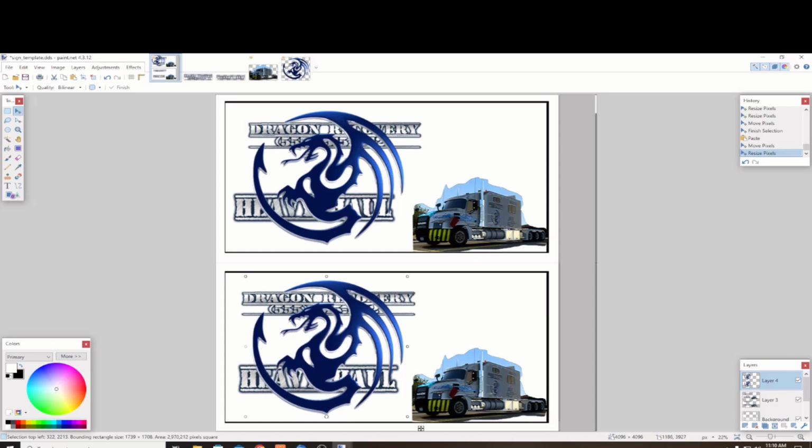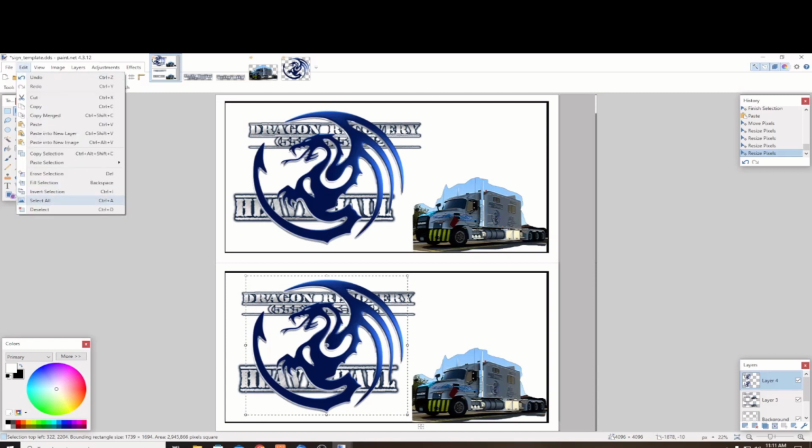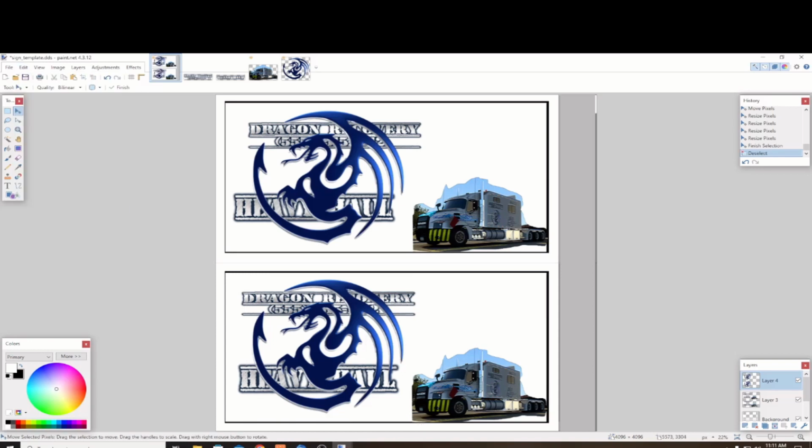If I'd have known ahead of time what size I was going to need, I would have just made it a particular size and then copied and pasted it, already knowing what size it was going to be, but I didn't. So we do this, and now we're going to deselect first, grab that layer, and drag it underneath the text. So now you can see that the dragon is underneath the text.